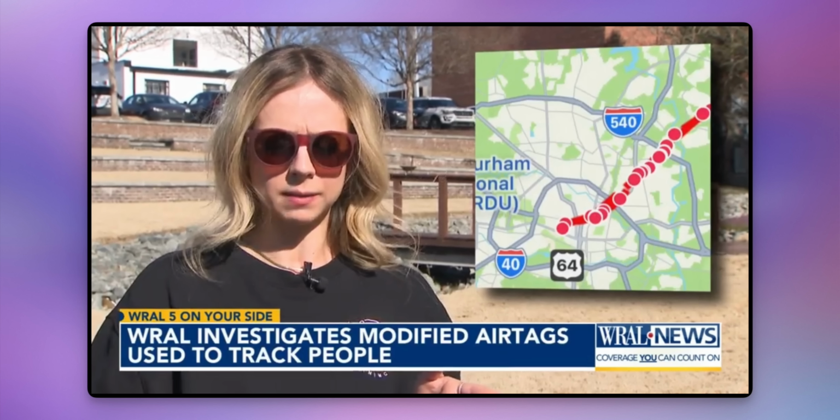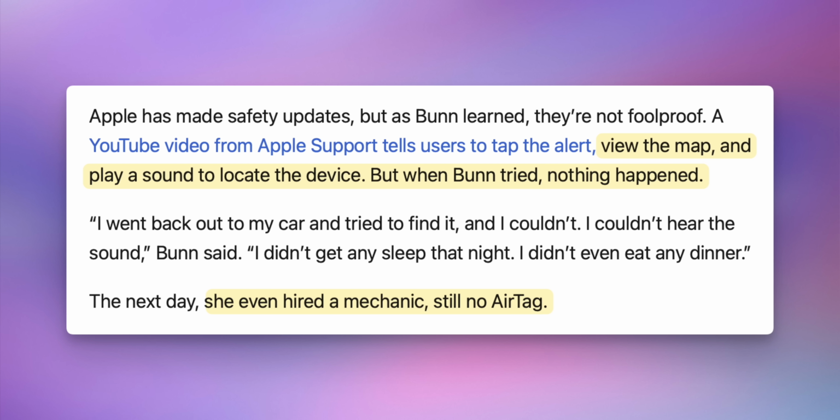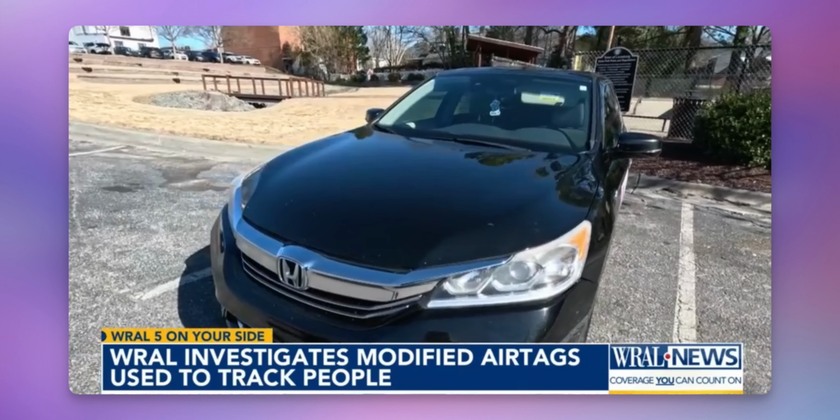Now, normally Apple has a system in place when you get that unknown AirTag alert where you can tap it, you can view a map of the device's movements and play a sound to help you find that AirTag physically. But when the woman tried to make a sound from the AirTag, she didn't hear anything. She said that she went back out to her car, tried over and over to locate it, but couldn't hear anything. She eventually hired a mechanic to tear apart her vehicle to look for this AirTag, but even he could not find it.